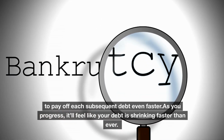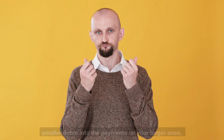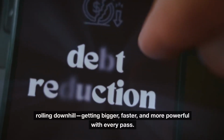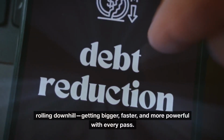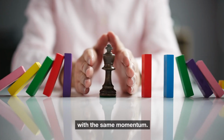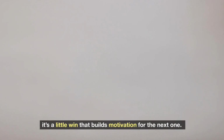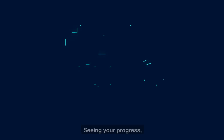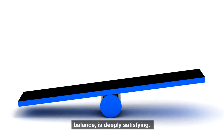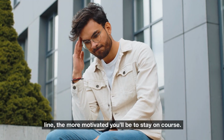As you progress, it'll feel like your debt is shrinking faster than ever. That's because you're consistently rolling the payments you were making on your smaller debts into the payments on your larger ones. It's like a snowball rolling downhill, getting bigger, faster, and more powerful with every pass. The smaller balances disappear first, leaving the bigger ones to melt away with the same momentum. And the excitement, it's a game changer. Each time you eliminate a debt, it's a little win that builds motivation for the next one. Seeing your progress, whether it's paying off a small medical bill or clearing a big credit card balance, is deeply satisfying. The closer you get to that debt-free finish line, the more motivated you'll be to stay on course.